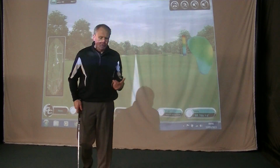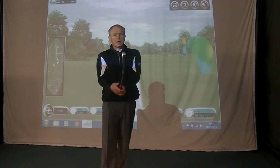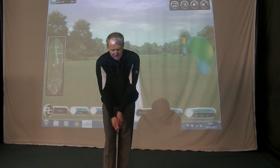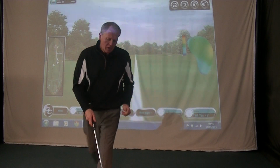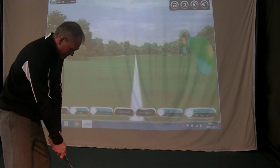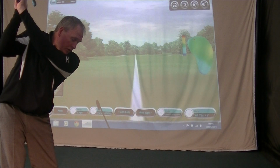So let me talk you through a couple of the things I see every day when people are slicing. There's going to be problems with grip sometimes, but just for argument's sake, let's presume that the grip's okay. Let's presume that we're not using a weak grip, or the club face is open, or the ball position's there or there. Let's presume that's okay. So what I often see happening is the setup's going to be quite good, and then people get the club to the top of the backswing, again, can be in quite a good position.